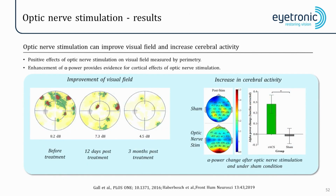Now, looking at the results, we have been able to observe, first of all, restoration of visual field. As you see on the left-hand side, the perimetry taken pre, then 12 days post, and then 3 months after treatment. Moreover, a recent study published by the Charité Hospital in Berlin, 7 months ago in 2019, also shows that optic nerve stimulation does have an impact on the cortical area. We see an increase in alpha, which you see on the right-hand side in the topographic plot as well as in the box plot.